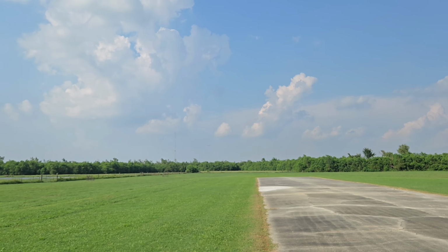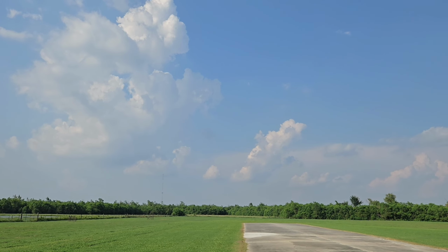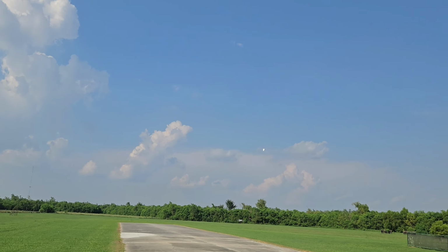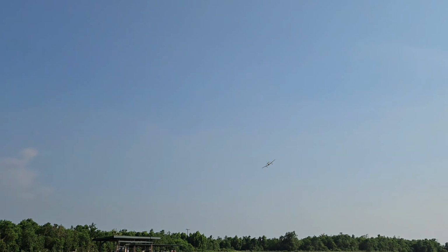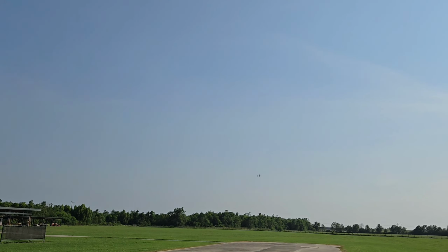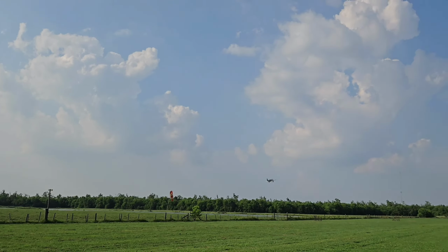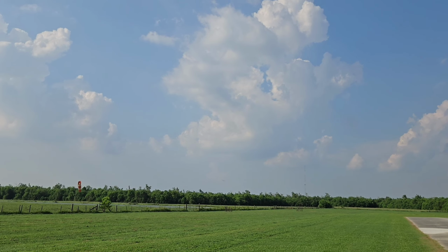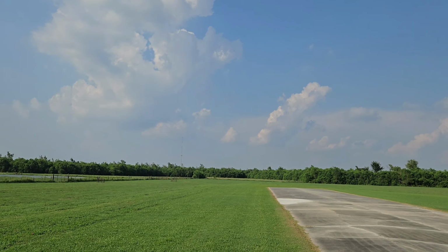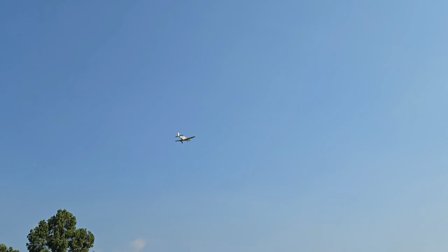Yeah, it's trimmed, right? This is when I come against the wind. It makes it come up. That's all. Yeah, I ain't taking it out.